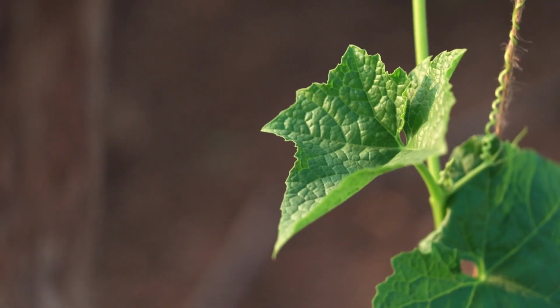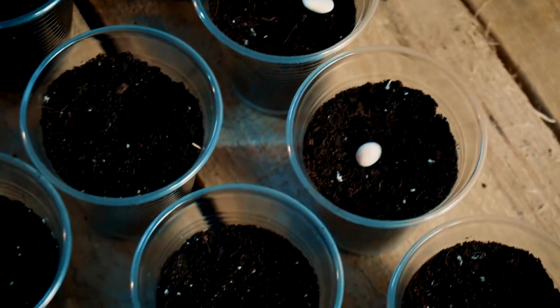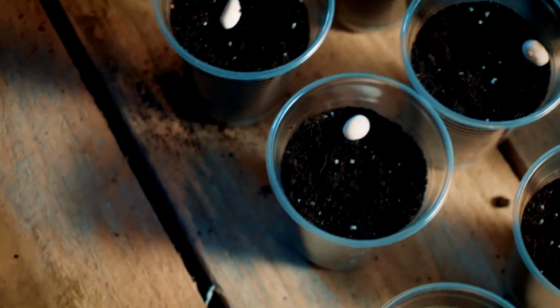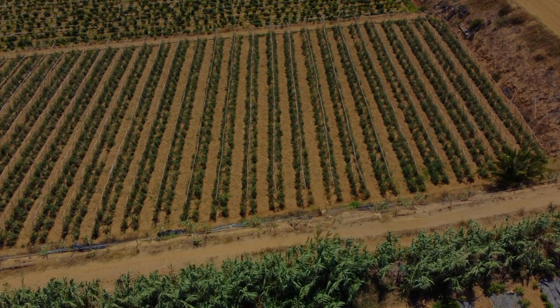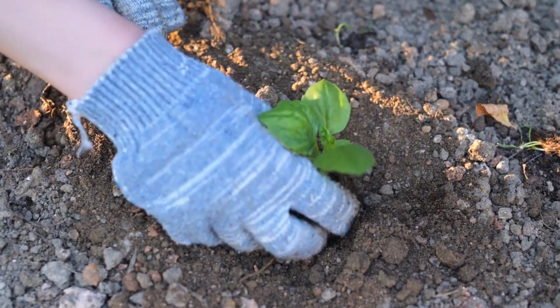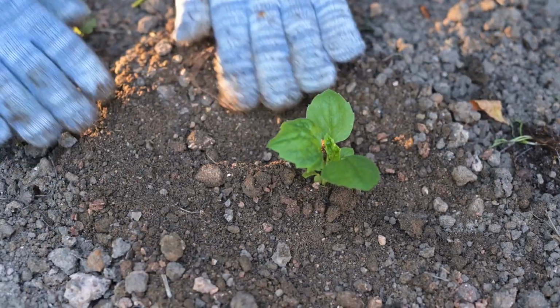Rotate crops to prevent soil depletion and reduce pest and disease buildup. For instance, follow heavy feeders like tomatoes with nitrogen-fixing legumes such as peas or beans. The University of Illinois Extension advises rotating crops to maintain soil health and productivity. By thoroughly preparing your garden for fall planting, you create an environment that supports healthy plant growth and maximizes your chances of a successful harvest.